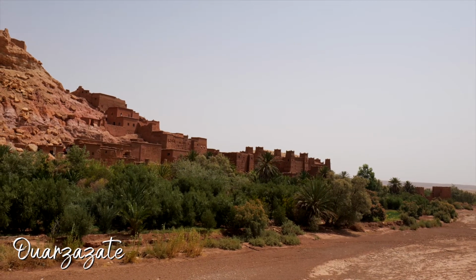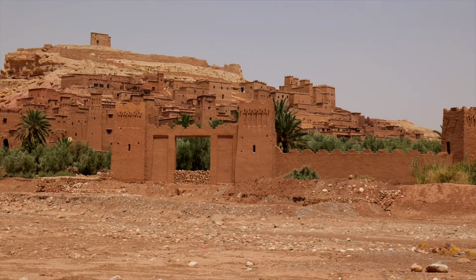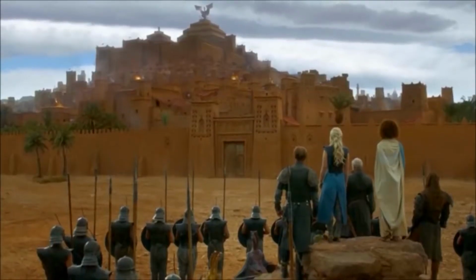Welcome to Ouarzazate and the UNESCO World Heritage Site, which has been the backdrop to some of Hollywood's biggest movies since Lawrence of Arabia. So that there is the Kasbah of Ait Benhaddou, and as well as Gladiator, it's appeared in Jewel of the Nile, the Bond film, The Living Daylights, more recently the live-action remake of Aladdin and Game of Thrones, and it's easy to see why.